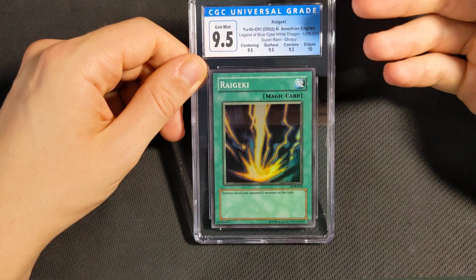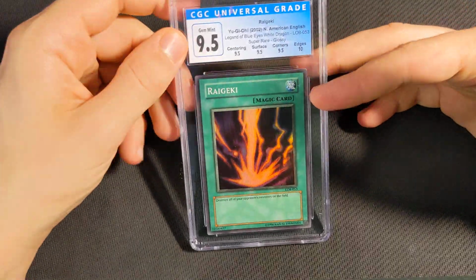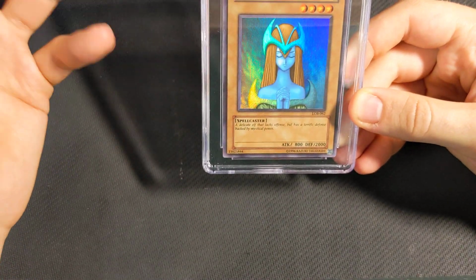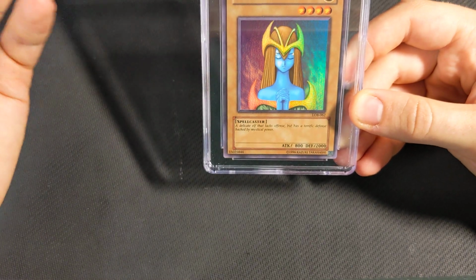I'm not too sure what that's worth. I'd guess that it's more than a PSA 9, but still quite a bit less than a PSA 10 or even a BGS 9.5. But yeah, this sub, like I said, I mostly just sent it for fun, just to get a better feel for how CGC was grading. Because my first sub, I only sent a handful of cards, and that doesn't really give you a balanced idea of it.